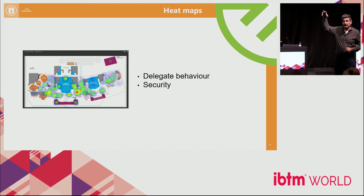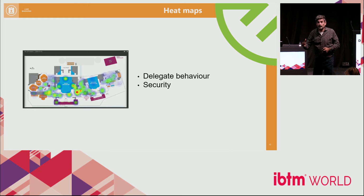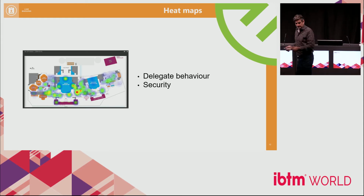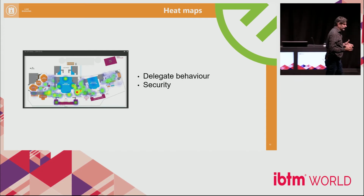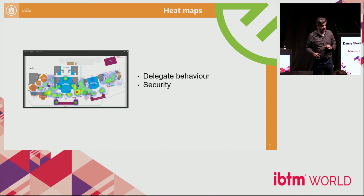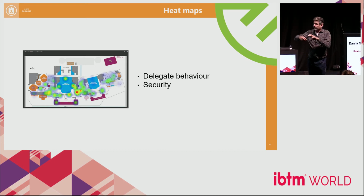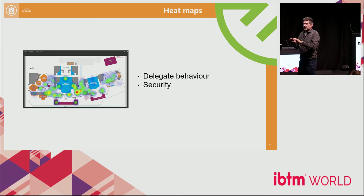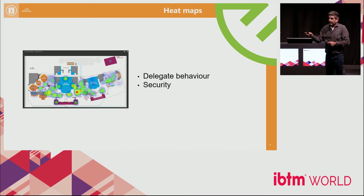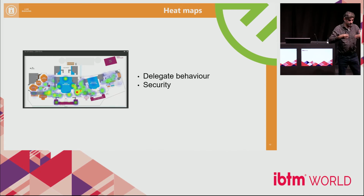RFID has high accuracy, but it slows down the delegate because you have to stop, check in, and then move on. RFID is a different way to do it. It's actually antennas. There's a little tag in the badge which is linked to your name, and the antenna reflects on the badge, sends back the signal and says, I think there's about 432 people here, and these and these and these have opted in, so I know their identity.